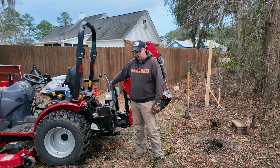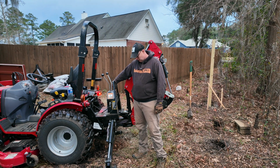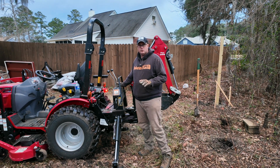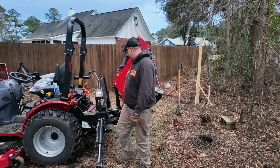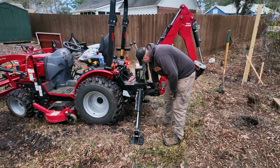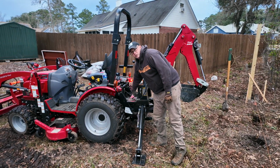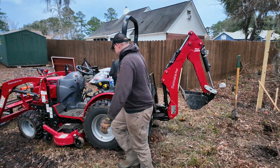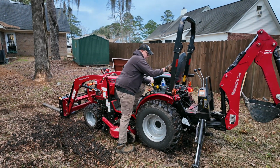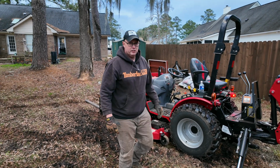So all we're going to do is lower our lift leg stabilizers here, and you just want them in contact with the ground. You're not lifting it up like a traditional backhoe. Then we pull our travel pin here, and then we're going to turn our seat around. Turning the seat around on the Mahindra Max is pretty easy. Lift up, turn, push it forward, and we're good.